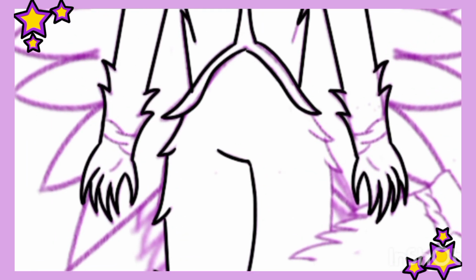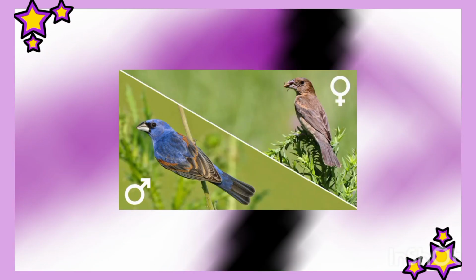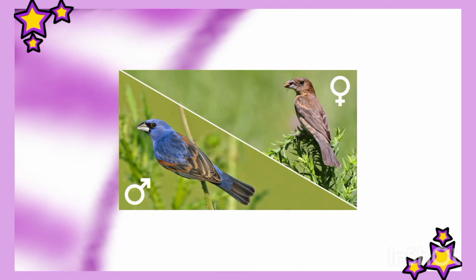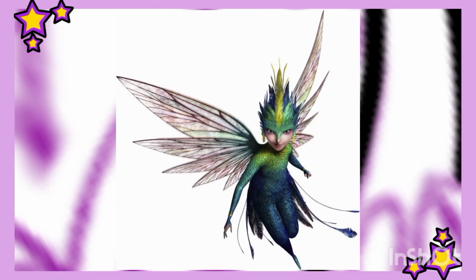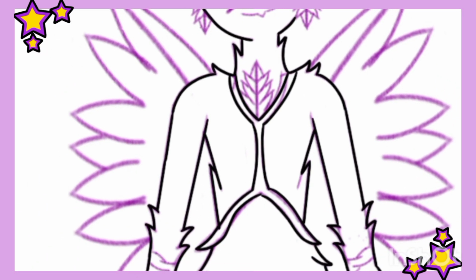A tip for when you're designing anthropomorphic bird characters is that you can actually use the colors of the feathers to tell whether it's male or female without using human anatomy. So in bird species, the male will have the more brightly colored feathers, while females will have more natural toned feathers. But Tooth is female and has multicolored feathers. So do with that information what you will.